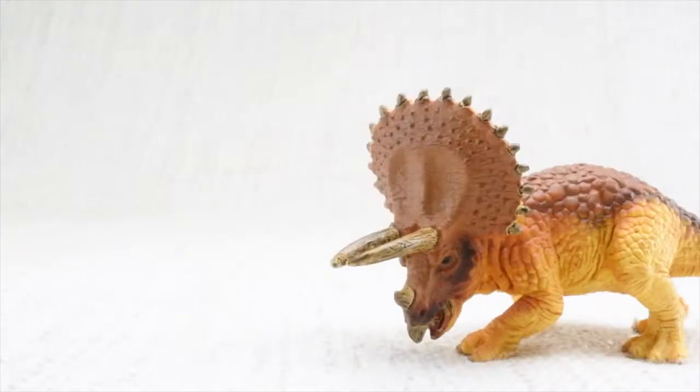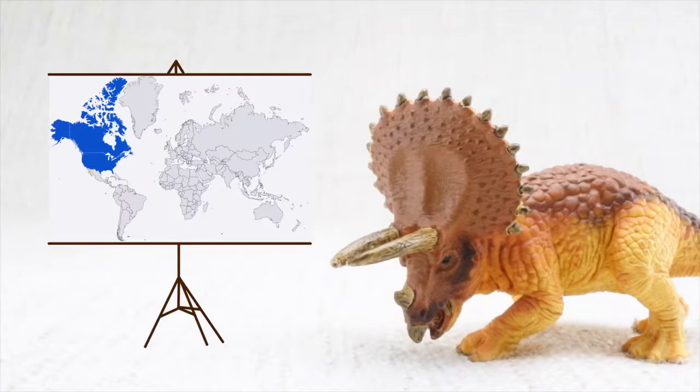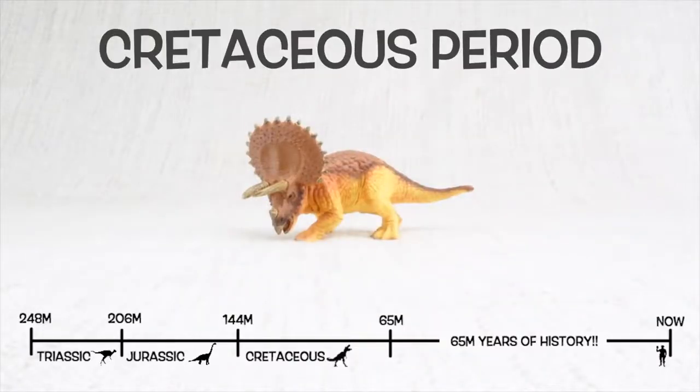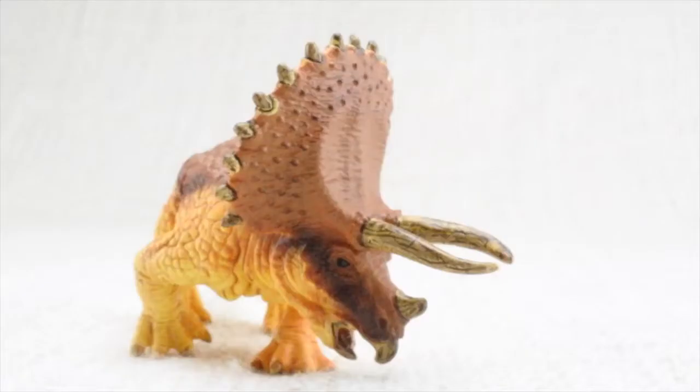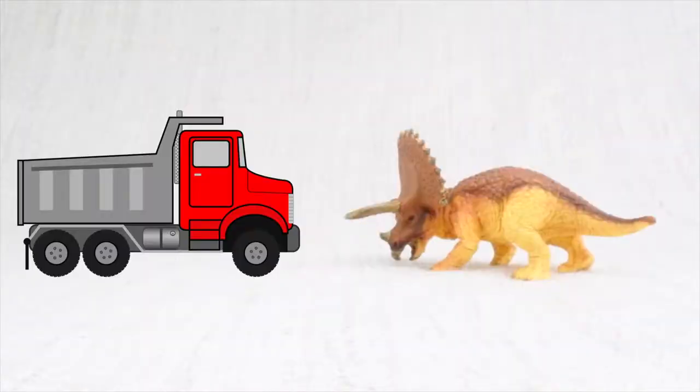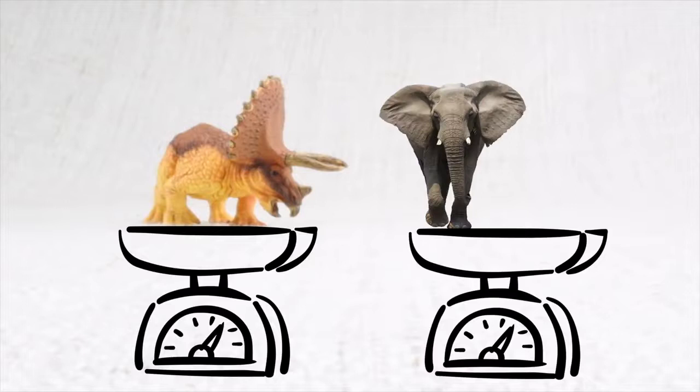So what have we learned? We learned Triceratops was found in North America. It lived 68 million years ago in the Cretaceous period. Triceratops means three-horned face. It had two huge horns and one that was like a fingernail. It was as big as a truck and weighed as much as 2 elephants.